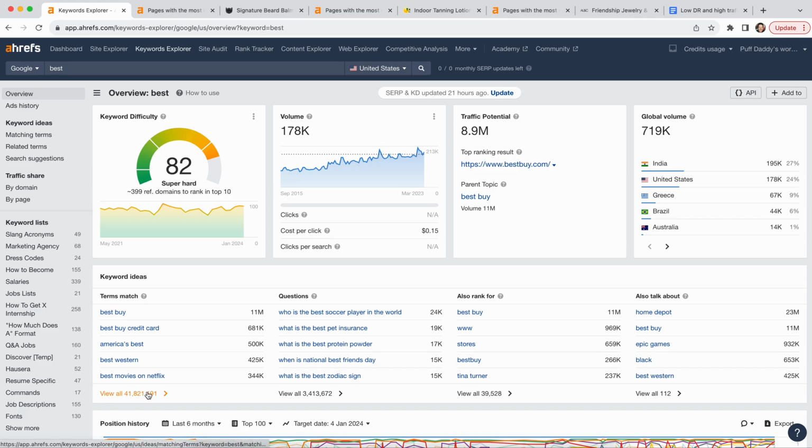So what I do is I actually search "best." And remember, we are looking for product category pages. Those product category pages are for people who are browsing. Think about it as browsing keywords. If I'm looking for an individual product, that would be like Apple AirPods. Okay, that's an individual product. If I am browsing, a browsing keyword would be "best headphones," okay? So think about the differences between that.